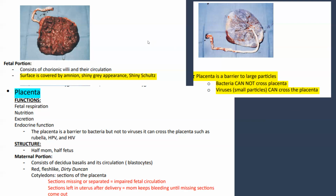And then we have two different sides here. The one on the left is the fetal side. That is the dirty Duncan side. And the one that I have on the right here is that shiny side. And then of course, note what I have highlighted: bacteria cannot cross the placenta. Viruses that are much smaller can cross. And then of course, things like alcohol and stuff can cross as well. So we have to be really careful.